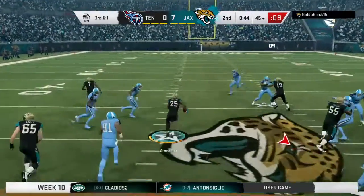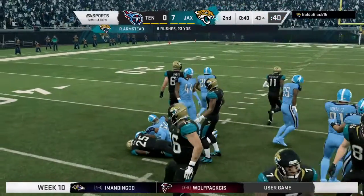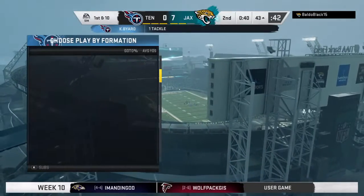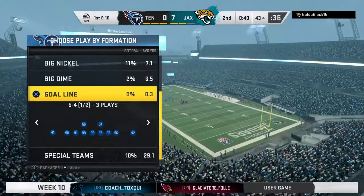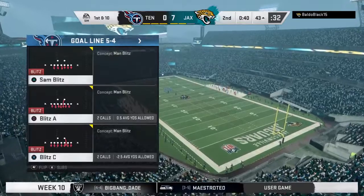3rd down, it's Armstead, taking it across midfield and inside the 45. The Jaguars are going to go ahead and use their first timeout as they'll stop it with 40 seconds remaining in this first half. First and 10 at the 43-yard line.